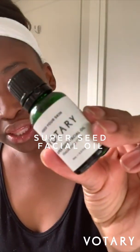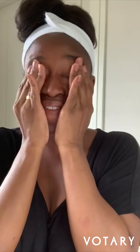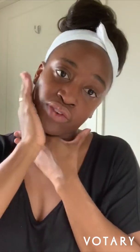And then after that, I'm going to take the Super Seed Facial Oil to seal everything. I take 2 drops of it. It smells amazing as well. I love my skin to have a glowy effect, purely because it's very hydrated for my skin as well. It leaves my skin looking lovely and plump.